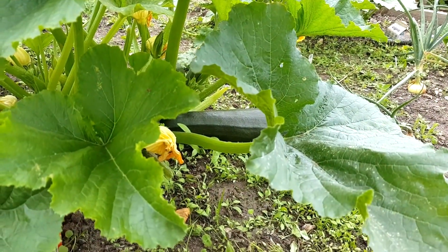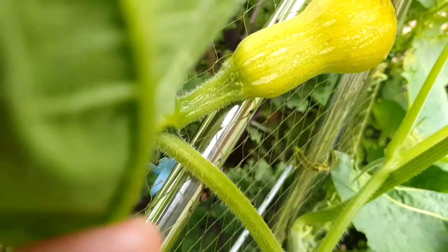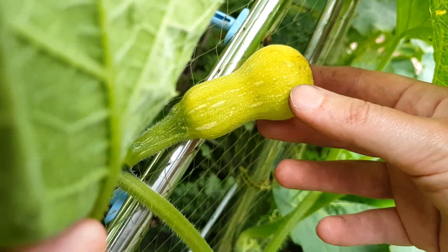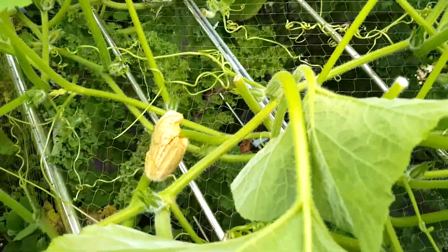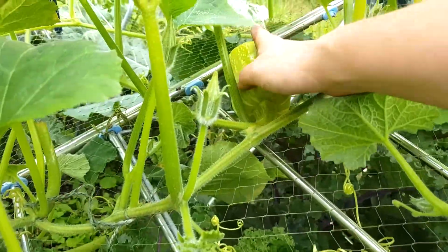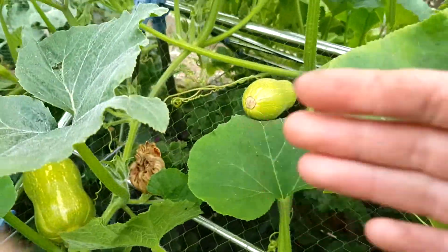Looking at the other squashes, some of the butternut squashes are doing pretty okay. I'm not too sure about this one though. It doesn't feel too squishy. And then there's a few others lurking around. Was there? No, I don't think there's one there, but yeah, that's not a bad size. It's a fair few centimetres.